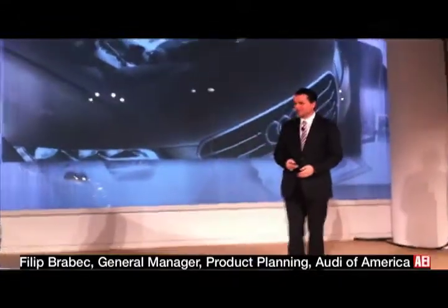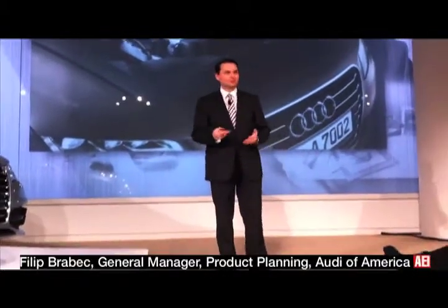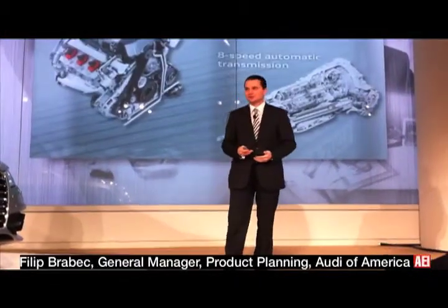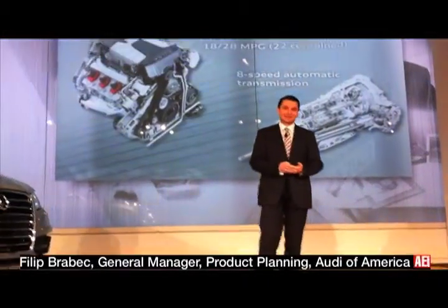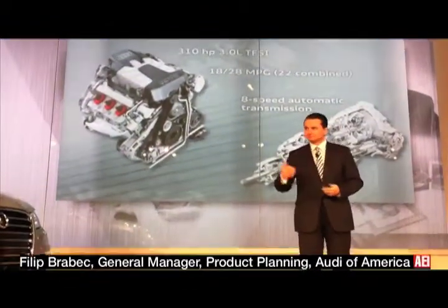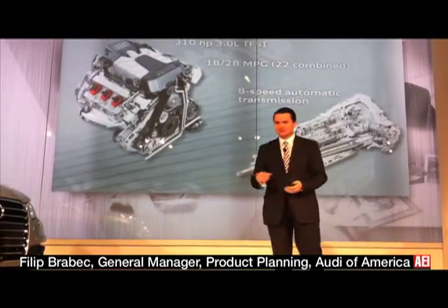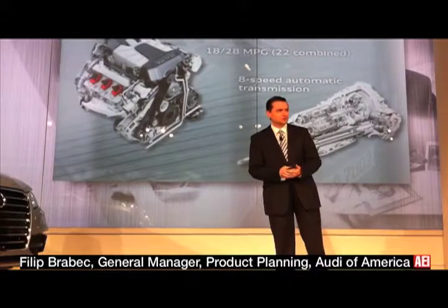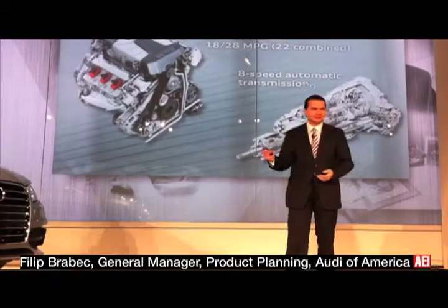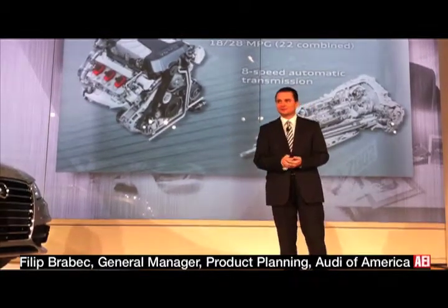Of course, the key part of the vehicle, the heart if you would, is the engine. We're using a very proven powertrain in this case, the 3.0 TFSI engine, putting out 310 horsepower and 325 pound-feet of torque. As opposed to the previous generation engines, we are employing some new technologies that we have started now with the new generation A8: a new efficiency oil pump, as well as a new thermodynamic system inside that really gives us great fuel economy.